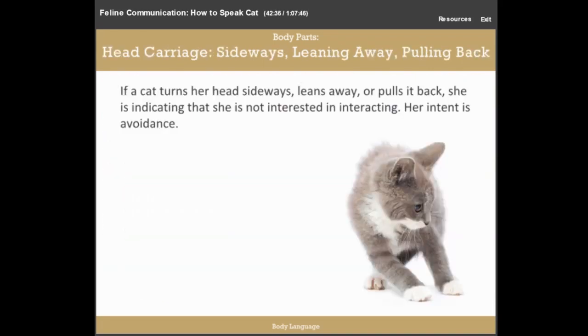When meeting another cat who is being very persistent, the cat who wants to avoid contact will raise her head high and pull it back. A cat trying to diffuse the situation might intentionally turn her head away during an interaction. She uses these gestures to not provoke or be provoked when encountering another cat.